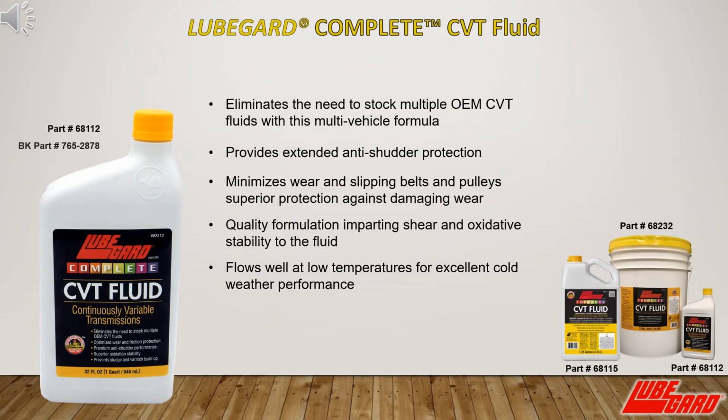Lubegard Complete CVT Fluid, part number 68112. Unlike the Recharge and Protect product, this is a whole fluid. This fluid eliminates the need to stock multiple OEM CVT fluids with a multi-vehicle formula. It provides extended anti-shudder protection, which is a big issue with CVT transmissions. It minimizes wear and slipping belts and pulleys, and adds superior protection against damaging wear. Quality formulation imparts shear and oxidative stability to the fluid. It flows well at low temperatures and is excellent for cold weather performance.